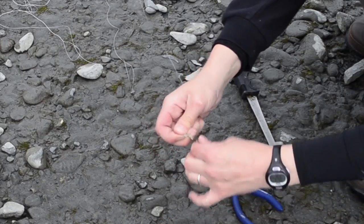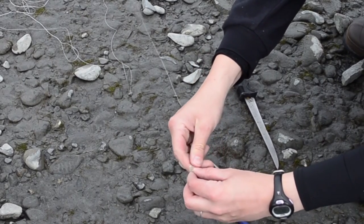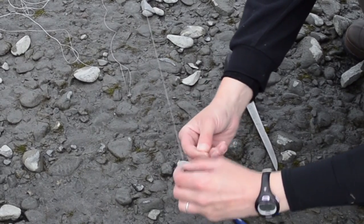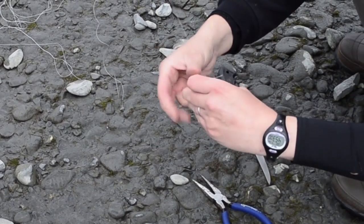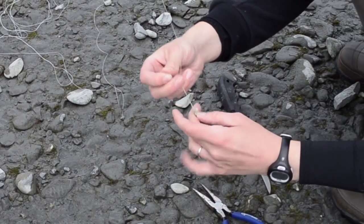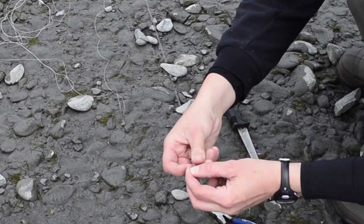So for tying the knot, the old line got busted, you want to go through. This is how we've learned. There's probably other ways. Go through and then wrap it around like 6 times. Some people will just twist it, but I'm not that coordinated. All right, once you've gone around 5 or 6 times, then go back through the hole at the bottom, like so.